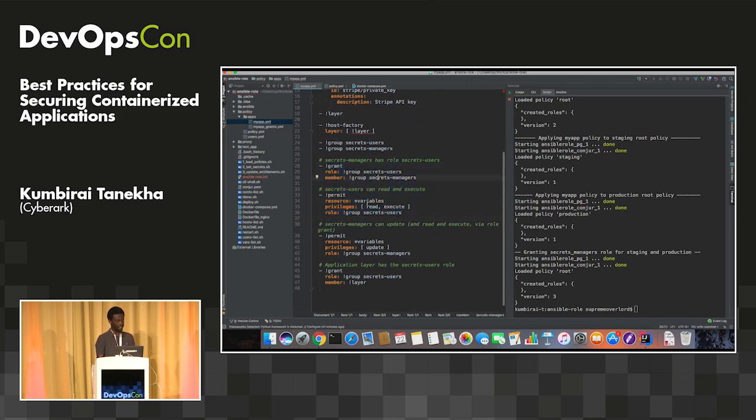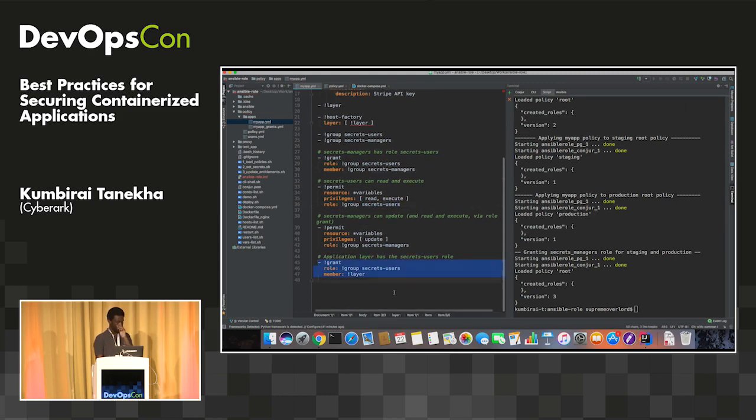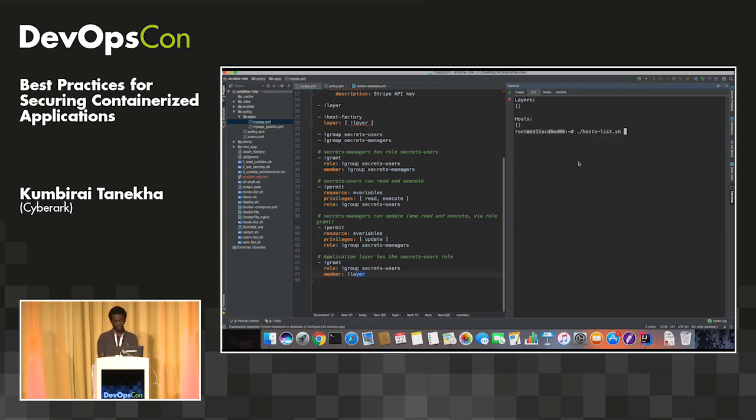And in this case, I'm essentially saying let's give the permissions of read and execute on the group secrets users. And then at the very bottom here, you can see that I'm granting the role of secrets users to the layer. And remember, the layer is completely blank right now, but I'm going to configure a machine identity for some hosts, and they can become part of that layer. And it all happens very much automatically.